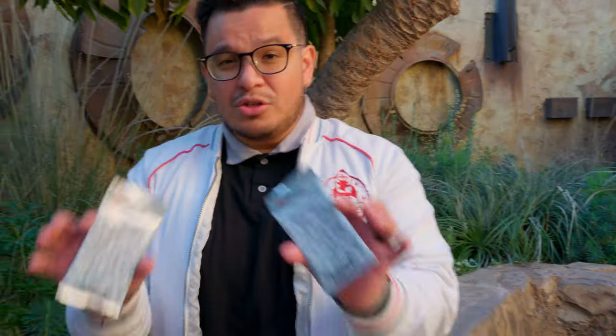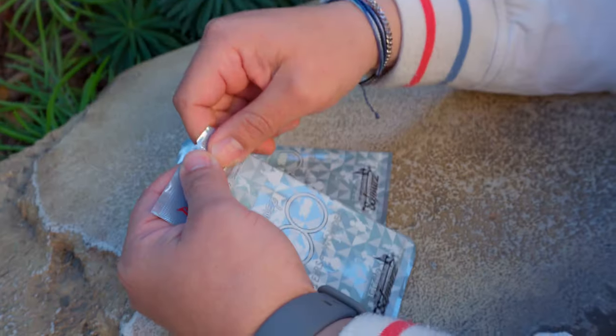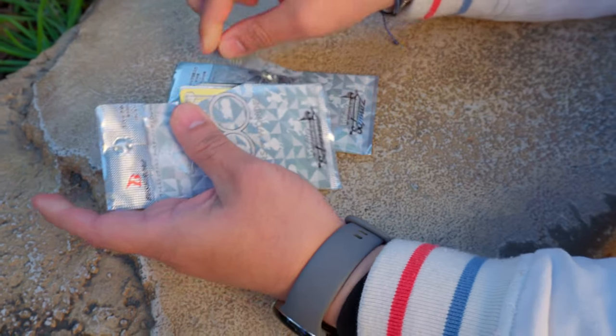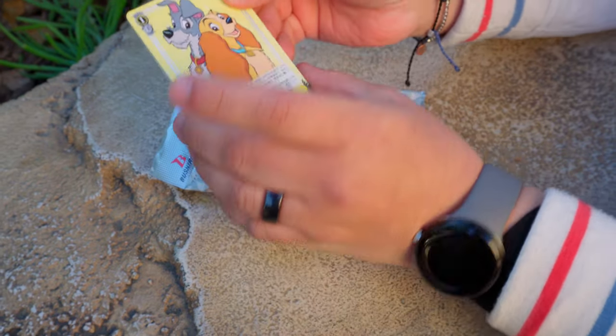Anyway, so here we're gonna open two more packs in Star Wars Land. So, yeah, let's see if we pull anything Star Wars related or that Mickey Mouse. We gotta get that Mickey Mouse, that Steamboat Willie. All right, so here we go. Hopefully, we don't get interrupted by any more stormtroopers here.